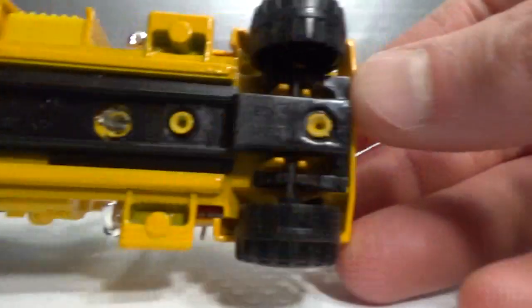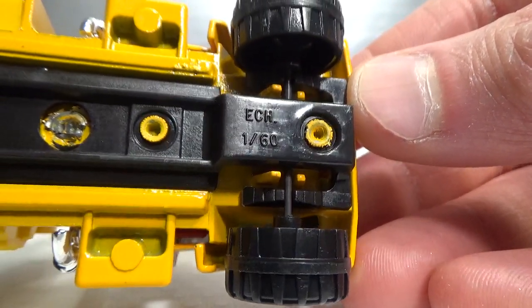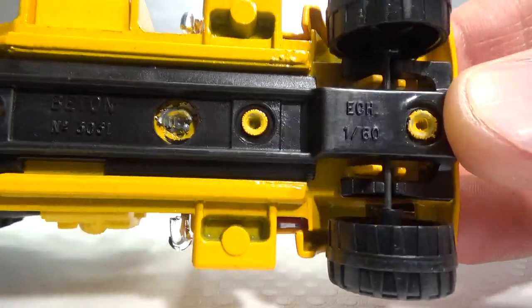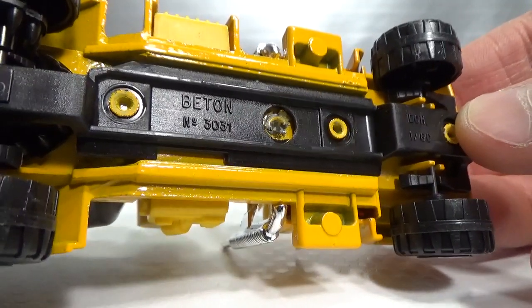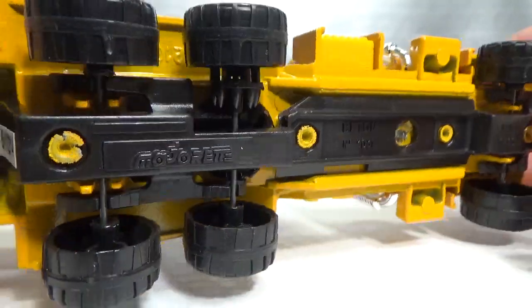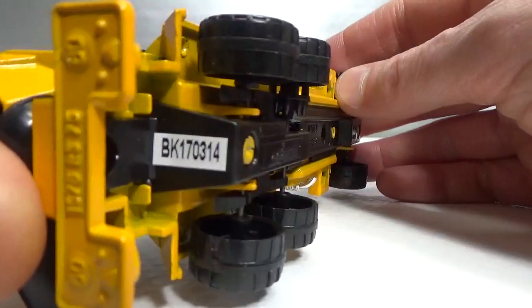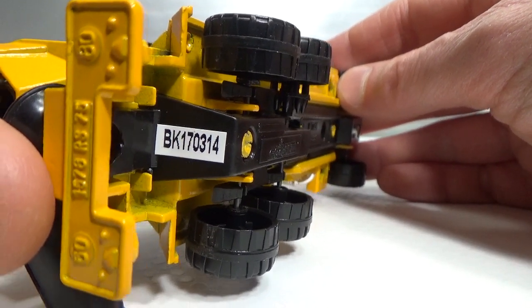First, let's take a look at the base. It says Echelle 1:60, so 1:60 scale. That's about the same as the mainline vehicles. Béton, that's concrete in French. Number 3031. Majorette. And here we have the production date, March 17 of 2014.